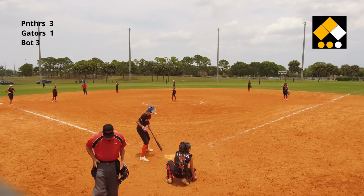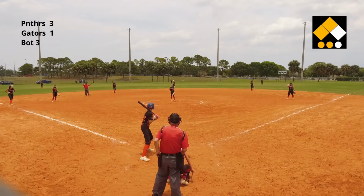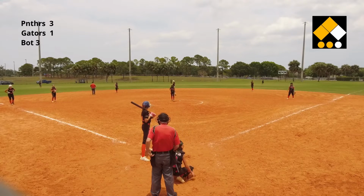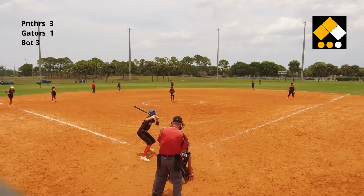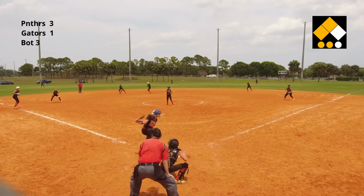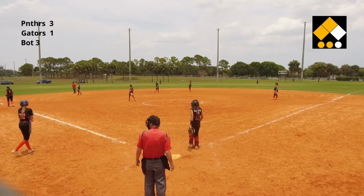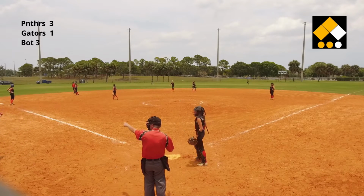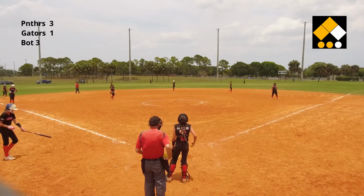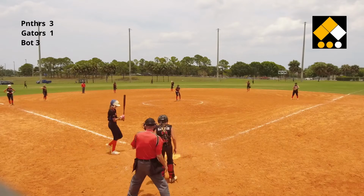The Gators on the fringe of elimination. The tying run 60 feet away. So the time now has expired. That is the call from the home plate umpire. So this is it. The game is on the line right here. And that ball is hit foul. And the count goes to 1-2. Just expired.